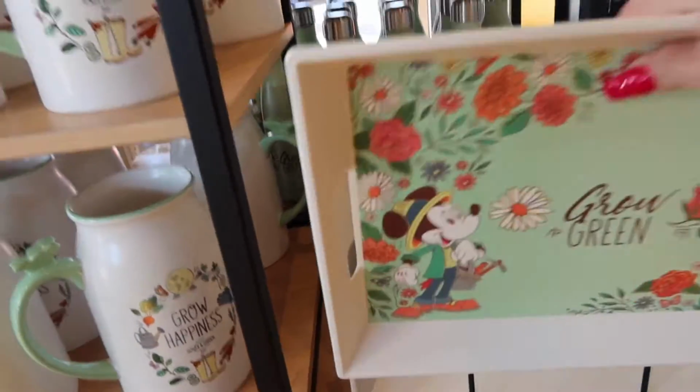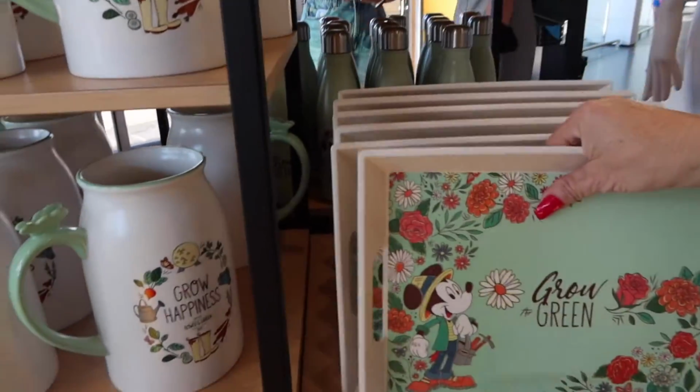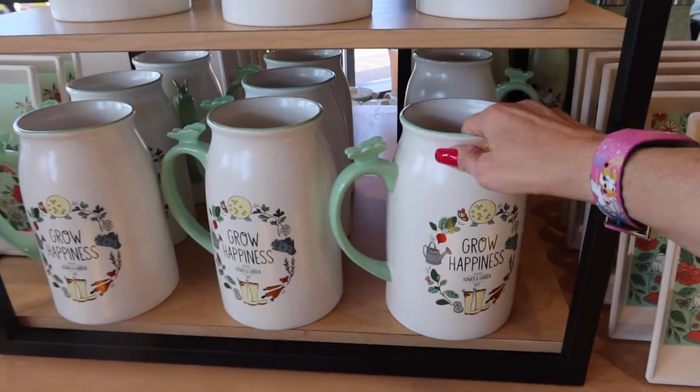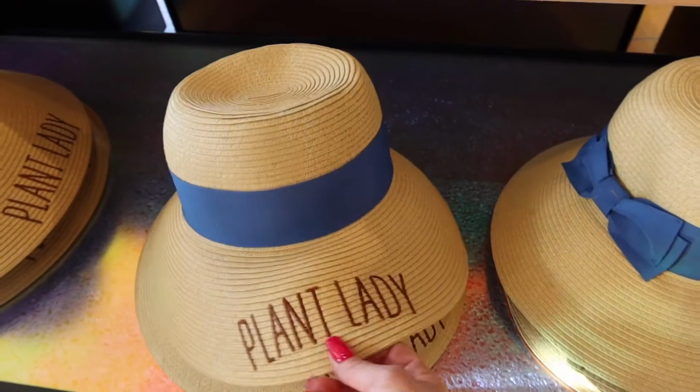Oh, what is this? $35 for a little tray like that. It's cute. And this is cute too, but I don't know what I'll do with it. The hats are really cute. Plant lady.